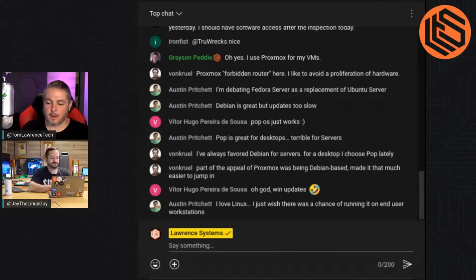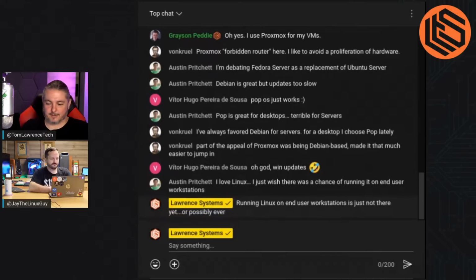Yep. Should we talk about some TrueNAS updates? Yes, as a matter of fact, mine just came back up, so it was a successful update, actually. Are you updating TrueNAS Core or are you updating TrueNAS Scale? I haven't moved to Scale yet. Okay. So we'll start with the Core.